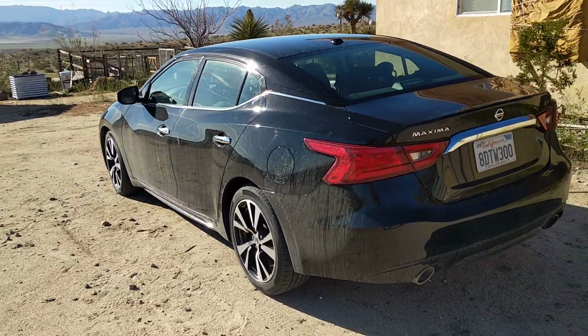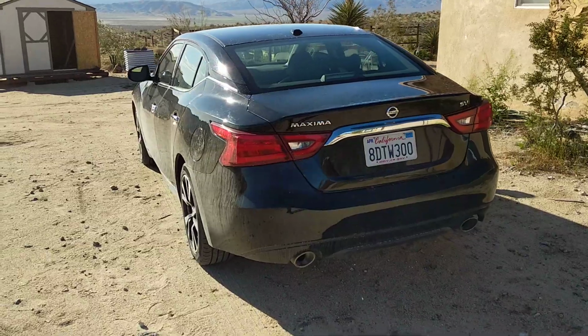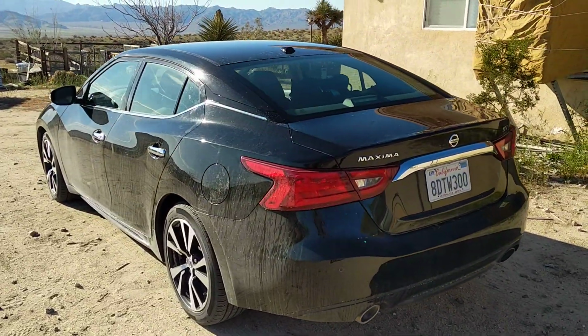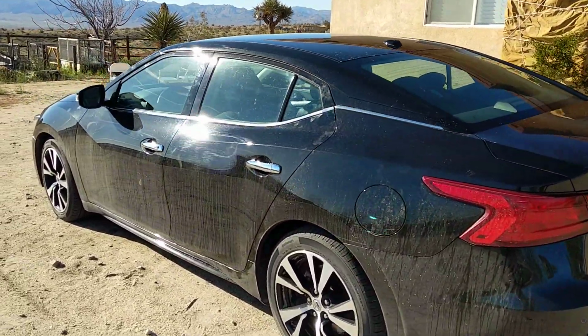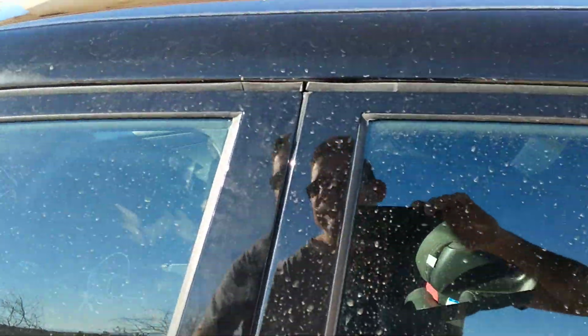They did some new styling on this car. I like it. It's good. Rear's a little weird. Front looks awesome. It's got a good sized trunk, folding seats, which is very useful. Let's check out the interior. Nice 18s. Ride quality is quite good.